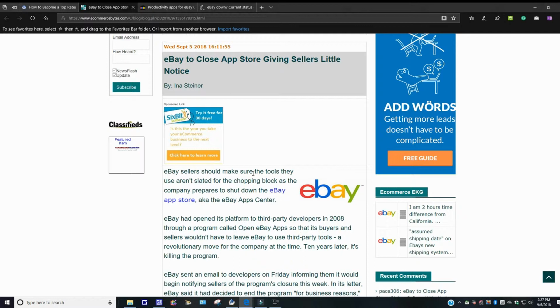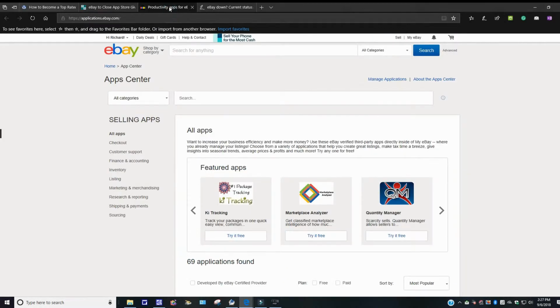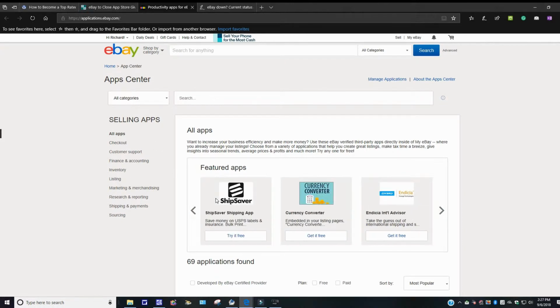Now, I clicked another window on here, and that's why I said when it says eBay App Store, I'm thinking of the apps for iPhones. But when you click it on, it says eBay App Center. And here we have the App Center. So this is what they're referring to. I believe this is what they're going to phase out this year, because I don't think too many users are even using this stuff, to be honest with you. But here you have get it for free, try it for free.